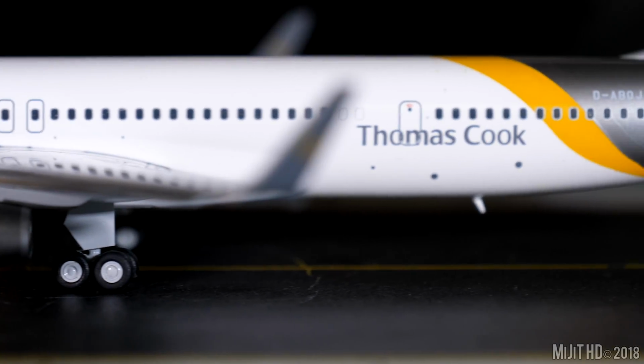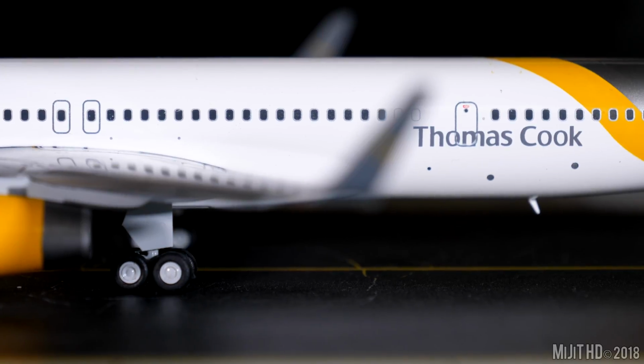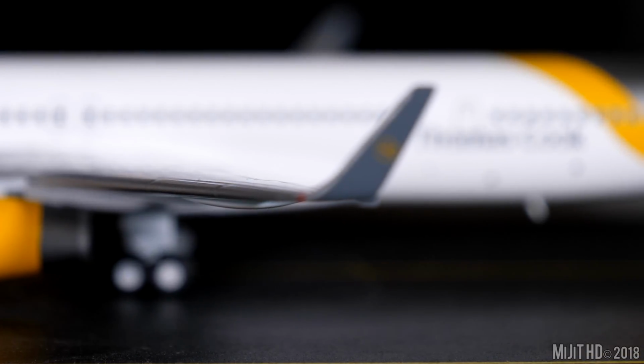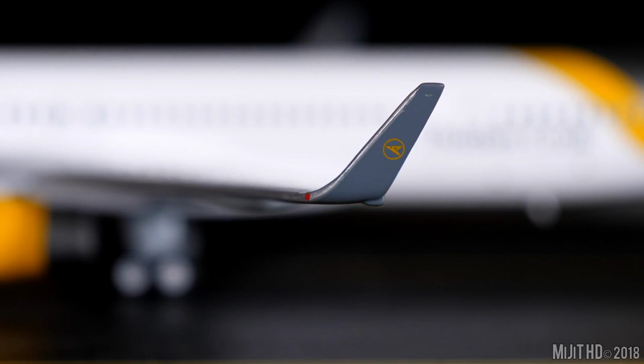Alright, we'll continue along the wing to the winglet. Alright, so there we have the Condor logo in yellow on the winglet, and also the red navigation light.